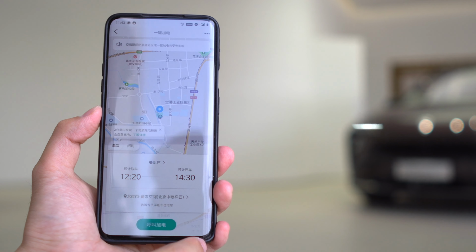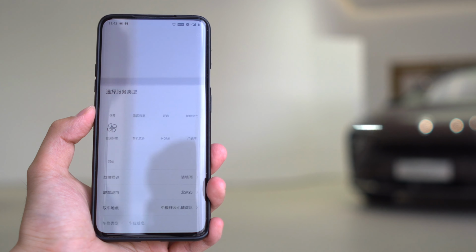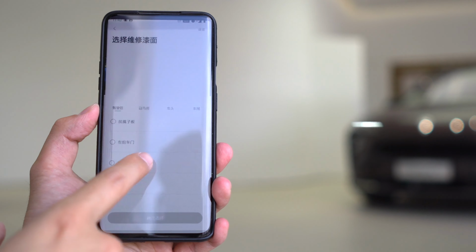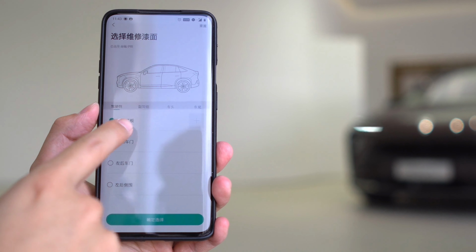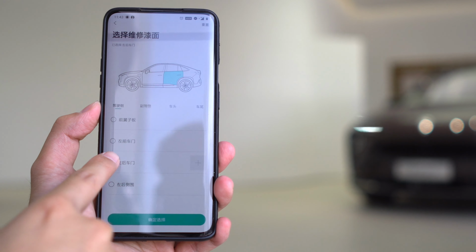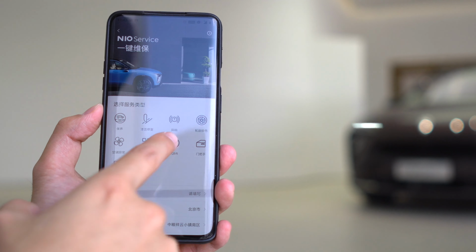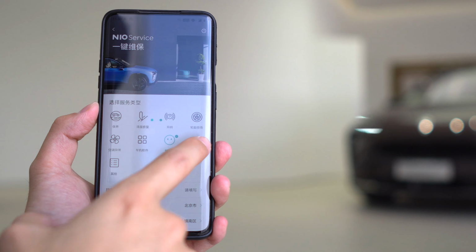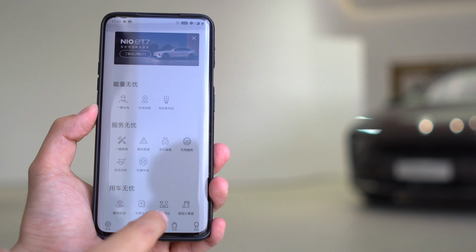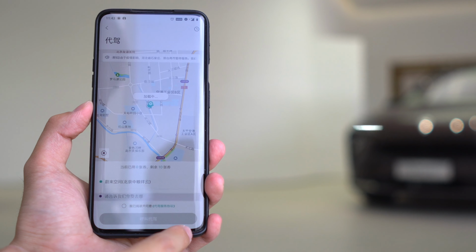And here is the one tap for service. So if you have anything wrong with your car or any sort of repainting that you need, you can specify which area needs repainting, and then somebody will come and pick up your car, drive it to the service center, get it all fixed up, wash your car, charge it for you, and then send it back. So that is pretty awesome. You can always set anything that you need repairing for, any sort of weird sound that you have.